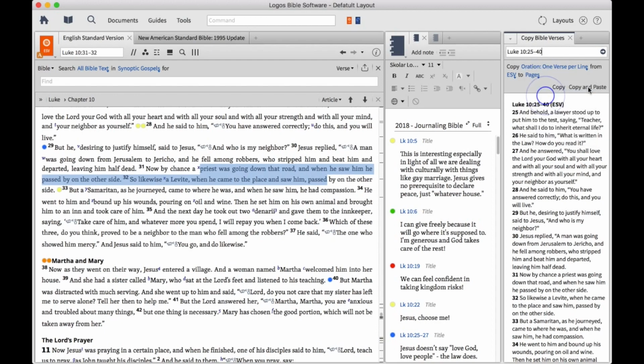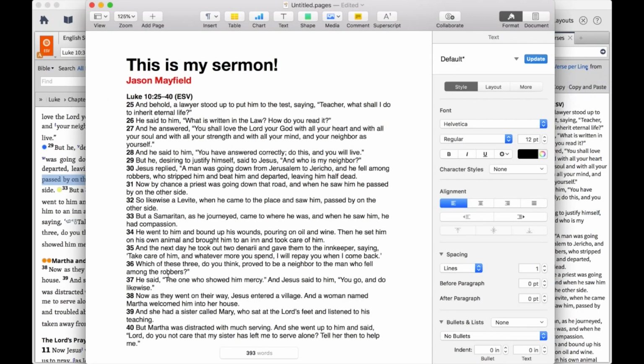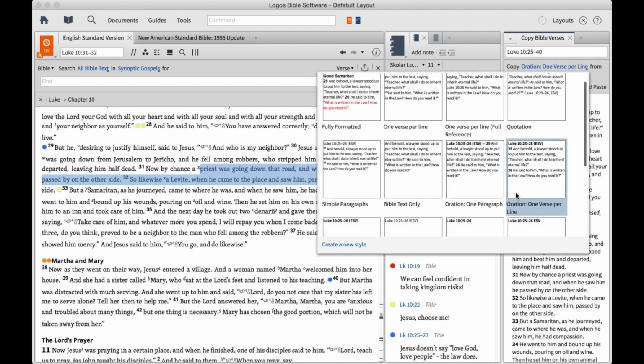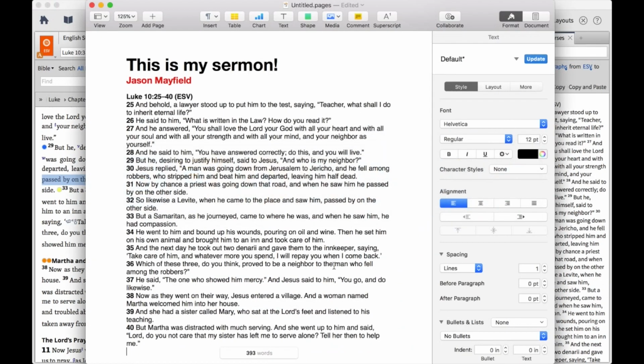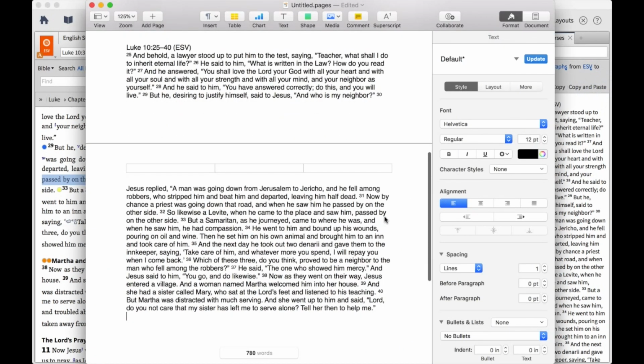And then I'm gonna copy this over to Pages, which is what I use to write everything in. So I'm gonna click copy and paste. And then bam, it's right in there, verse by verse. And here's the thing, that has the format that I have predetermined. So you can go in here and predetermine different formats for how things are going to show up. So if I wanted to change that to simple paragraphs, I can copy and paste this again, and you'll see that it changes that format, and you can customize your own formats for it to copy and paste, which can save you a ton of time.